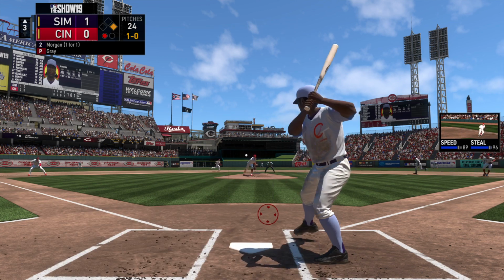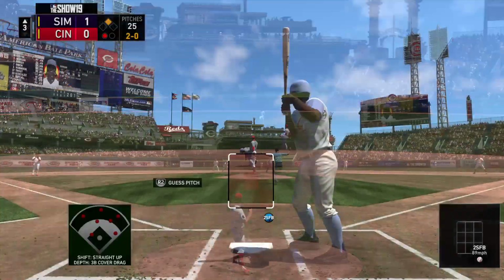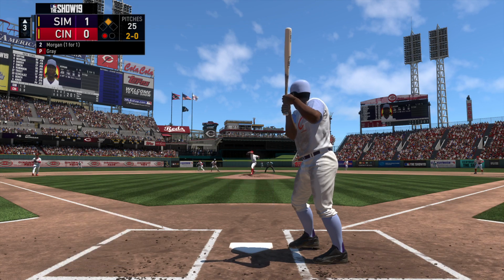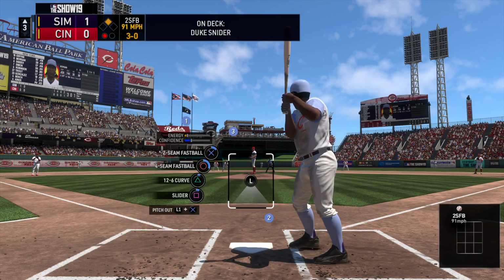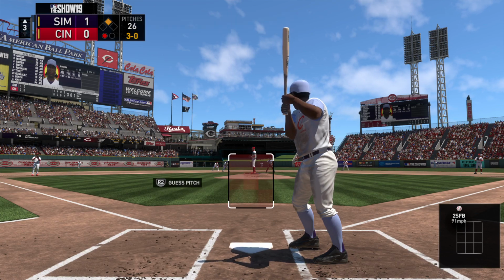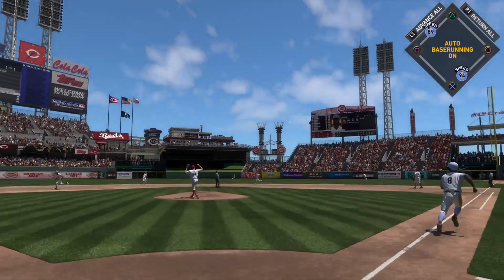The 1-0. Runners going. Pitch misses low. The throw down. While the throw pulls him off the bag. 2-0 count, and the pitch too high, and it's 3-0. Duke Snider waits on deck. There's a shot out to right center field.